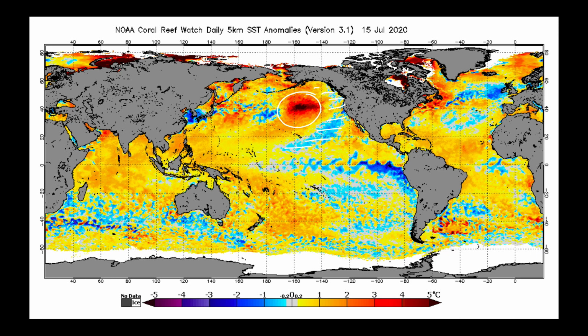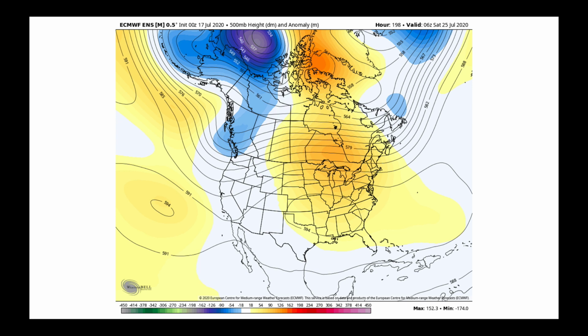Big questions loom on whether or not this La Nina will ever get going. While the trade winds now have picked up strength, are we going to be able to replace the surface warmer waters with some cool water from beneath? And will this ever get going into fall? Those are some of the big questions we're going to be trying to answer throughout the rest of this summer.